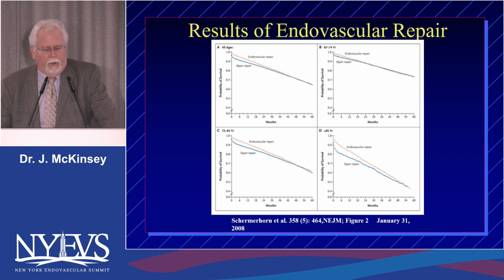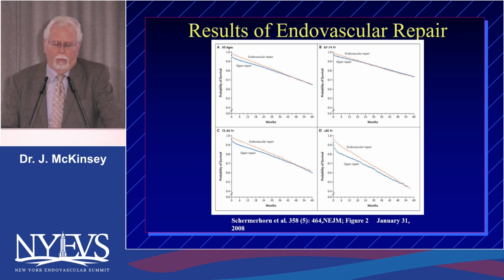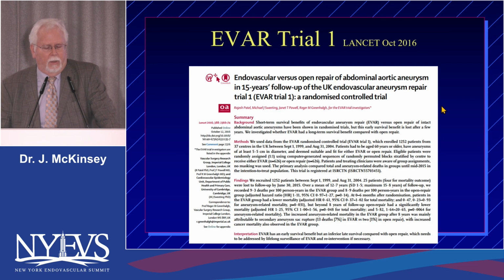And then we came out and we started looking, and this is all the data kind of showing that there's an improvement with mortality as you go out at least to 3 years. This is Schermerhorn's work, and we reproduced this work at Columbia with Dr. Craig Kent, and really kind of showed there's a distinct advantage as you move forward with endo over open repair going out to 3 years.